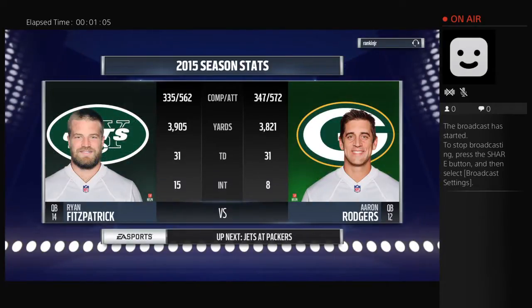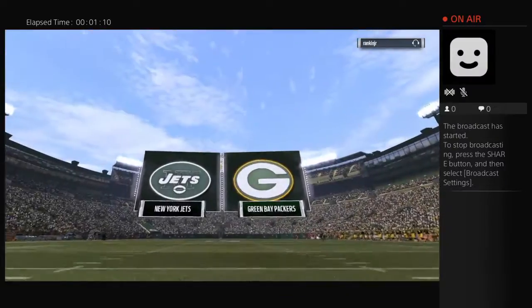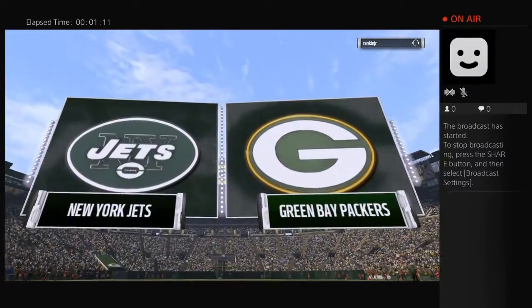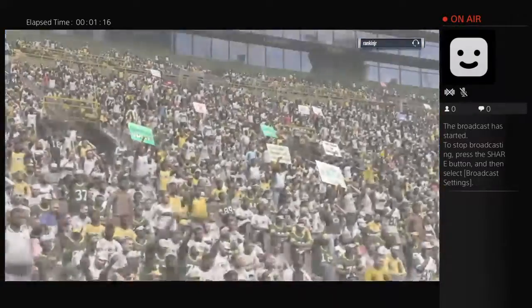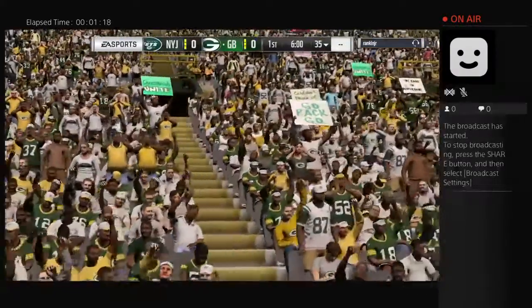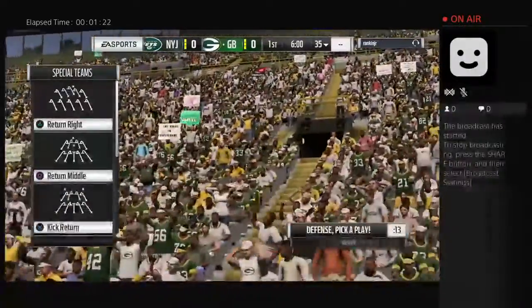to the NFL on EA Sports. Tonight's matchup features two quarterbacks who will be trying to lead their team to victory. It's Fitzpatrick's Jets going up against Rodgers' Packers. So with that, let's get up to Lambeau Field. Here are Brandon Guyton and Charles Davis.